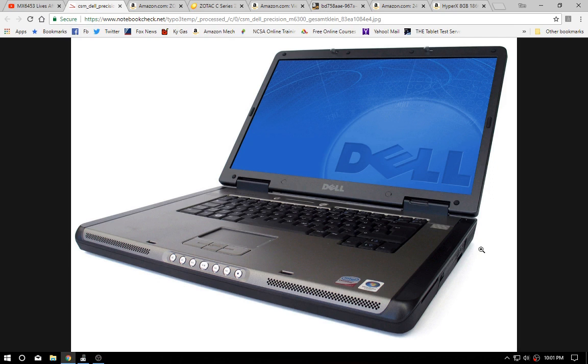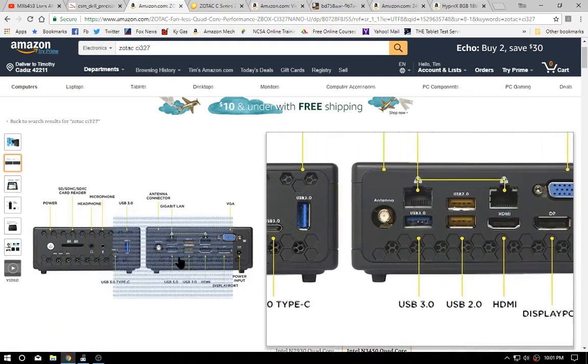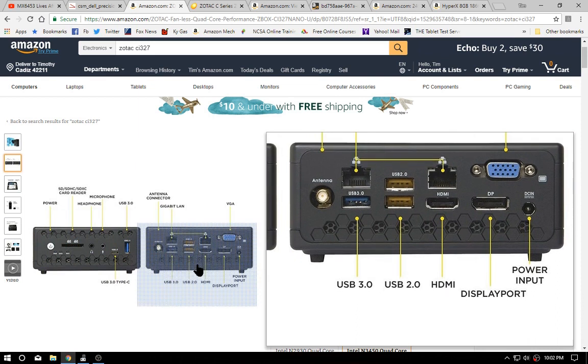But my point is, it's not that expensive. You don't need a great big desktop with whirring fans. What you're going to do is find yourself something like a Zotac Z-Box C series CI327. No, and I'm not pushing any particular product. All I can tell you is I have a Zotac CI323 and they run ice cold. But here you can see all those ports that the Zotacs have, and it's identical to mine. You know, USB 3, 1 gig LAN ports, the USB 2.0s, the HDMI, a VGA, and a display port, and your power.